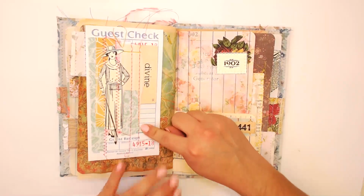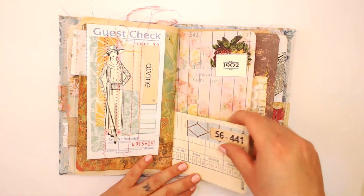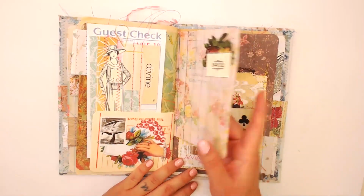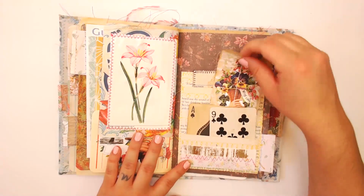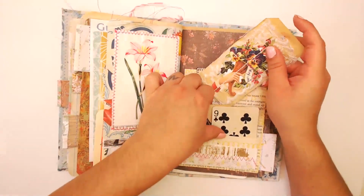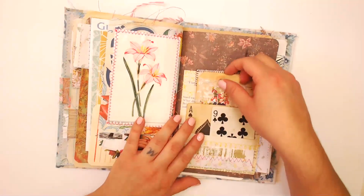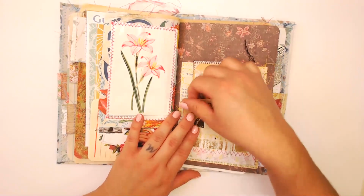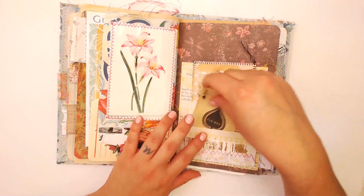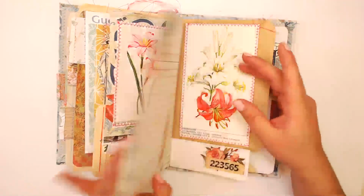This one's beautiful. This guest check that I made a while ago, you get that as well. A lot of collages on every single page. This pocket is so beautiful with all these tags. Careful. These coffee dyed playing cards are super cute. Vintage. To somebody, I guess. And a library card there.